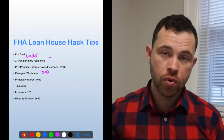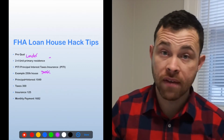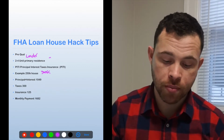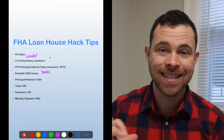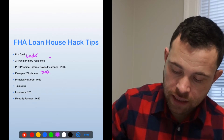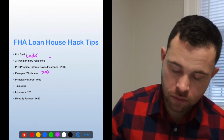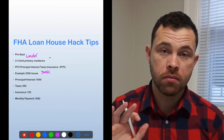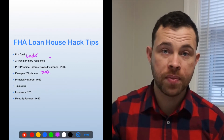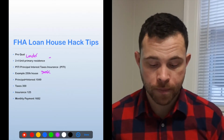So when you get approved for the mortgage, your main payment every month is called your PITI: principal, interest, taxes, and insurance. This payment you'll be making monthly for the life of the loan, and typically it's a 30-year fixed loan. These 4 components make up the PITI payment on a monthly basis. You're going to want to start analyzing the property.